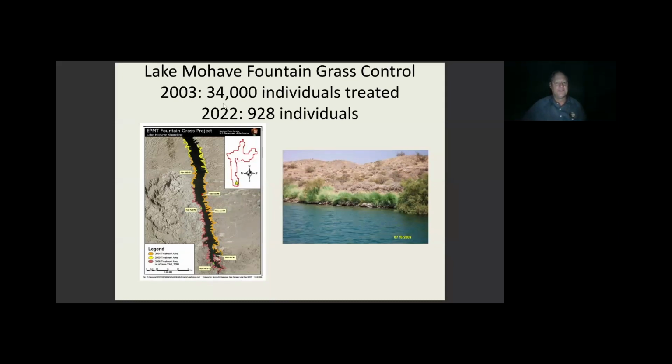We had 34,000 individuals that we counted when we treated from the boat. And as of 2022, we've actually finished our 2023, and I think we have a little over 700 individuals. So we've managed the population down and kept it from expanding, and it would probably be all the way through the Grand Canyon system if we weren't managing it.